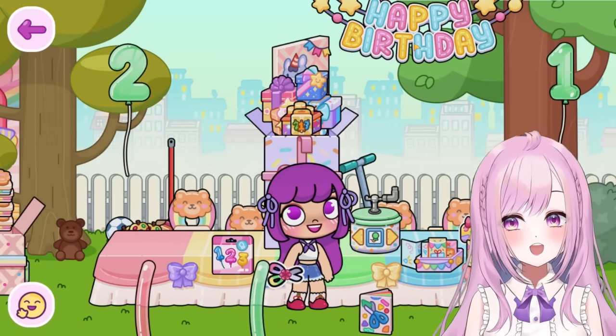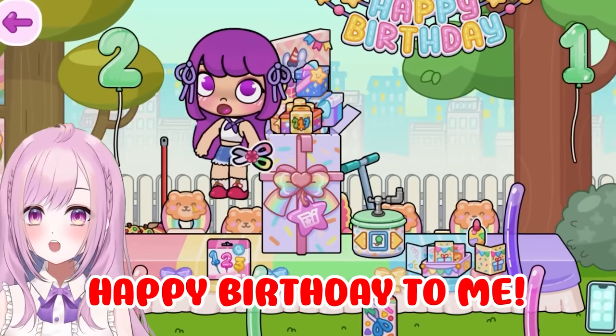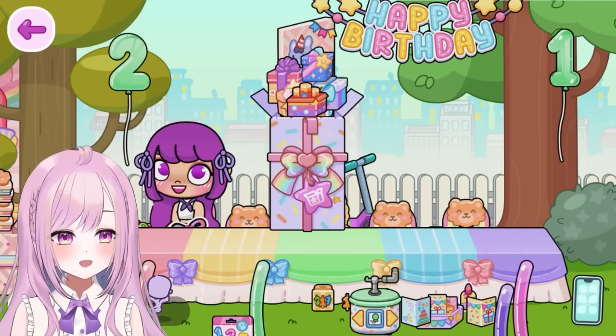Wow! Birthday decorations on top! Whoa! Happy birthday to me! Happy birthday to me! Happy birthday to me! I live in a tree! Okay, let's see next. Okay, next we're gonna open this one.